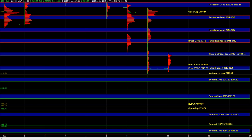So if we fail at the micro bull bear zone, we can quite easily pull back to the 19 to 21 initial support and potentially even test yesterday's low of 16.5. Given yesterday's strong selling and the momentum that we saw yesterday, if we fail here, we don't necessarily have to hold at 19 to 21 or even 16.5.